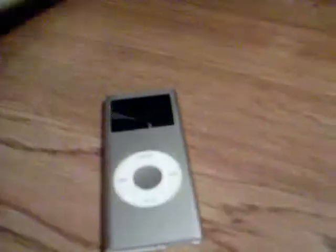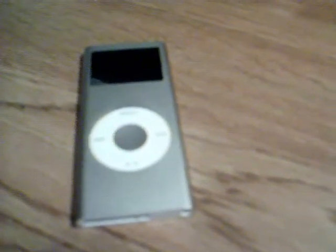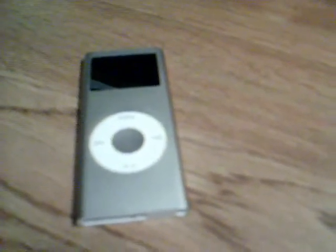Today, as you probably noticed, I'm going to talk with you about iPods. Today I brought the 5th generation iPod Nano, which is this one right here. And in front of you on the desk is the 2nd generation iPod Nano. I'm going to tell you the features that it has.